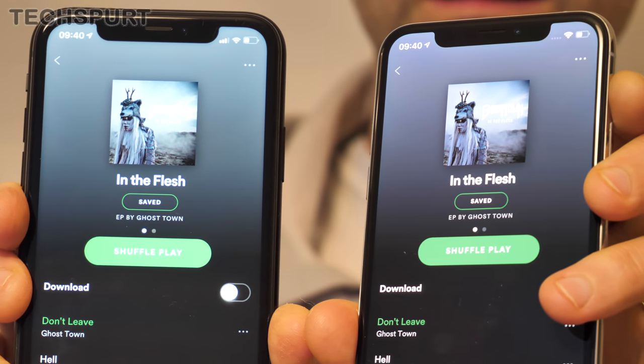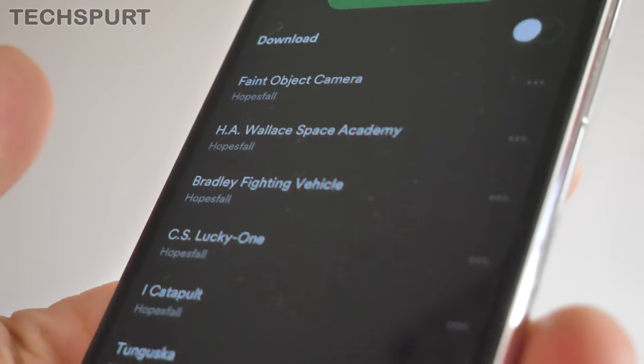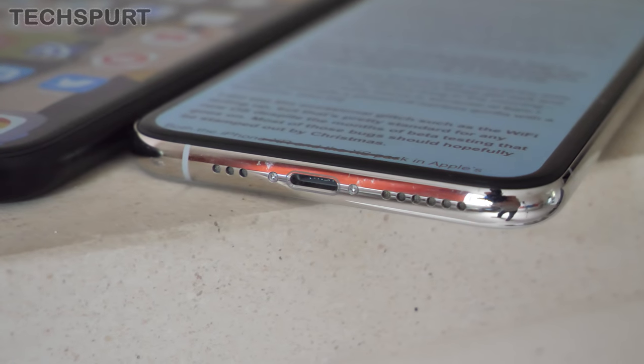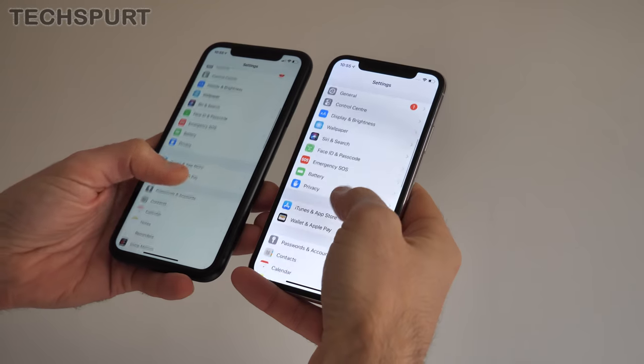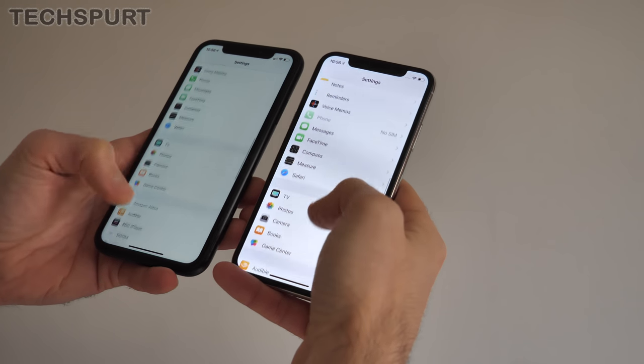As for the speaker output, there's no real difference. They're both pretty loud, but the sound quality is of course typically crap. And you'll need a dongle to get wired up with old 3.5mm headphones. You get Apple's latest iOS 12 stuffed onto both of these beasts, and the overall experience is basically identical.